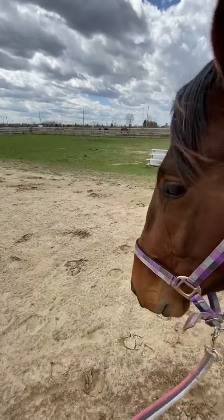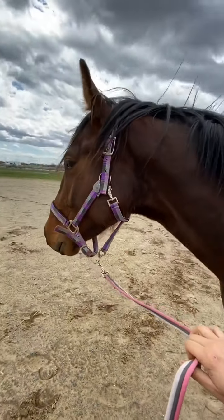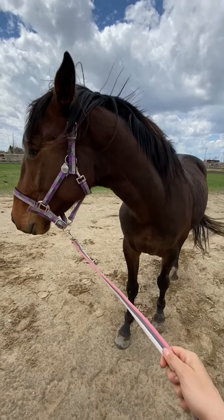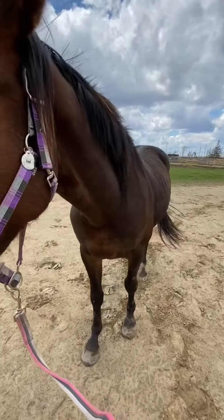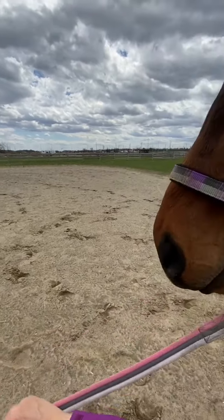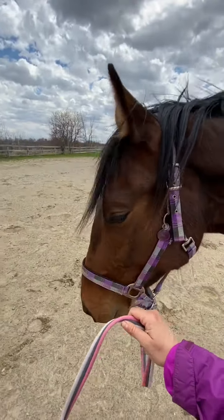Walk on. And whoa. Good boy. And I'm just going to turn and face him. And right now, the goal is I just don't want him to move. I want him to stay right here. All right, and walk on. And then I turn around. I'm looking forward. Sorry, it is hard to film this because I have nobody helping me.